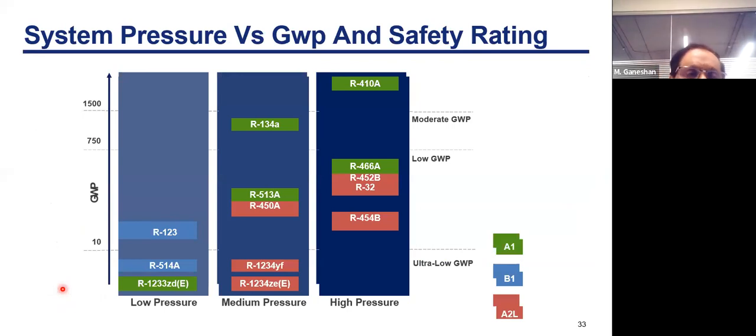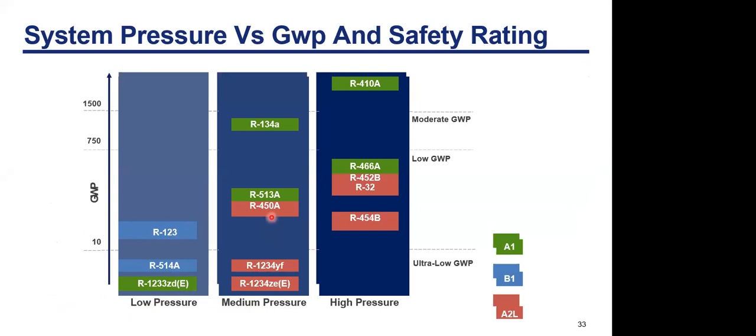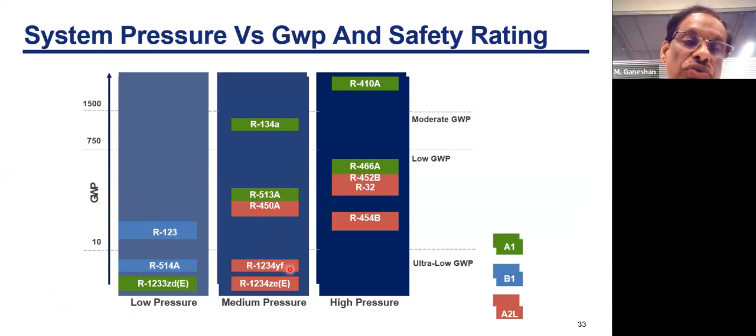So if you see system pressure versus GWP and the safety rating, you can see the range of 1500 GWP. Low pressure is R1234ze, R514A and R123. These are all the replacements currently available for R123. And for medium pressures, say if I have to replace R134a, R513A is available, and over and above that R1234yf and R1234ze equivalents. These are all in the medium pressure ranges.